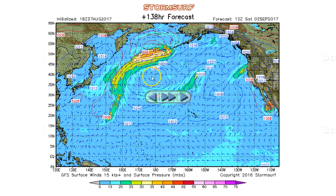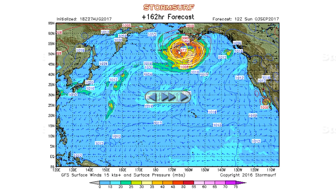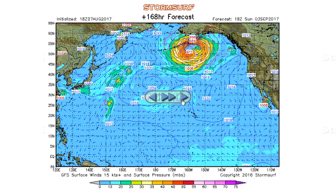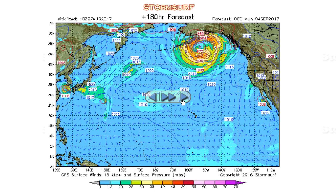And then the remnants of that, remember how the jet starts dipping in this area come by the weekend. And look at this, 35-knot winds are forecast for the western Gulf into Saturday, building to 45 knots on Sunday, and holding at 40 knots even into Monday.